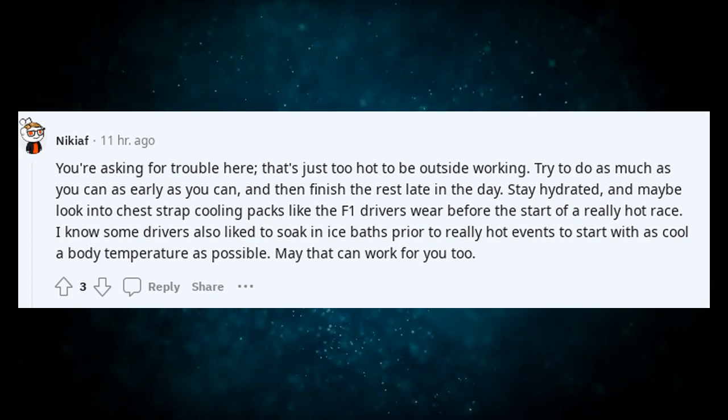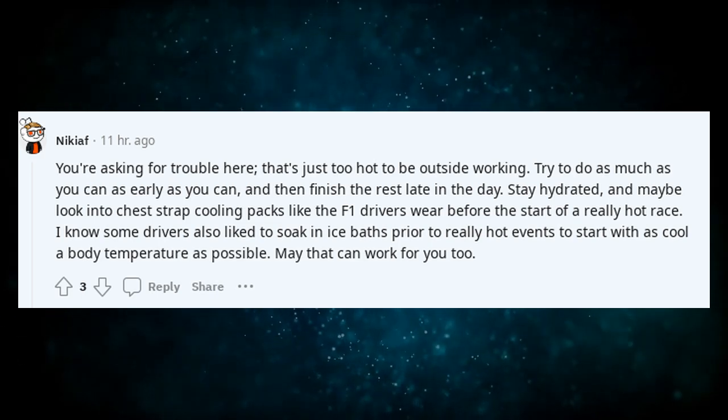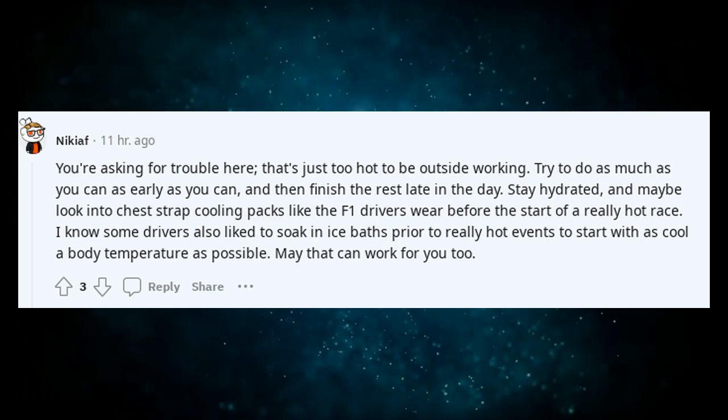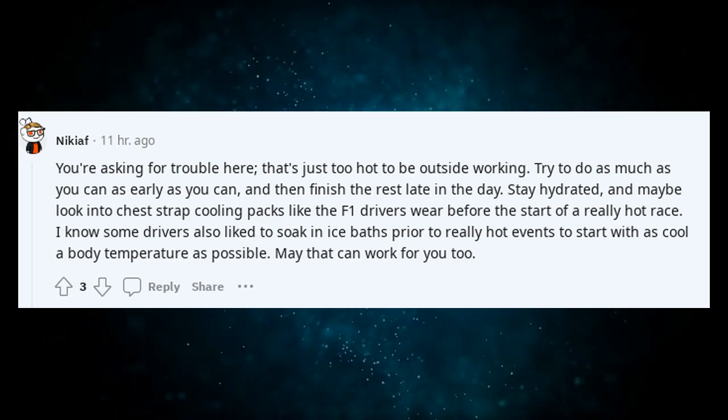I know some drivers also like to soak in ice baths prior to really hot events to start with as cool a body temperature as possible. Maybe that can work for you too.